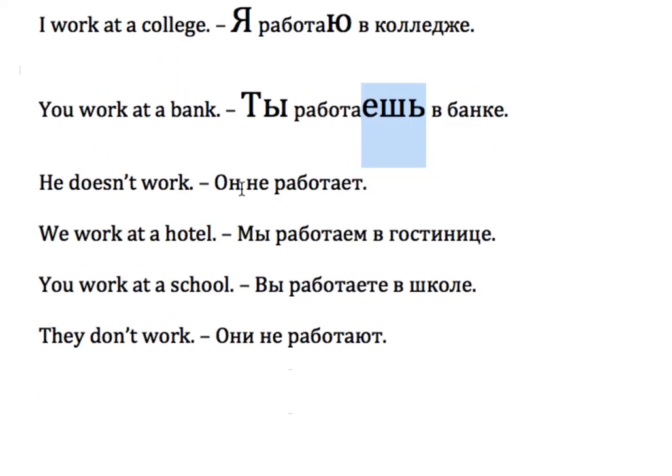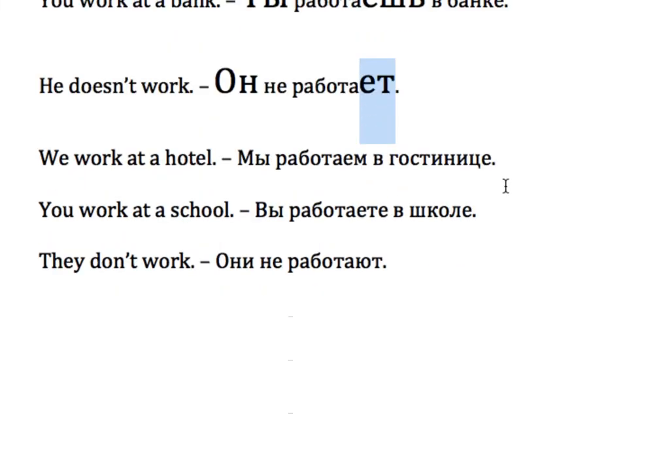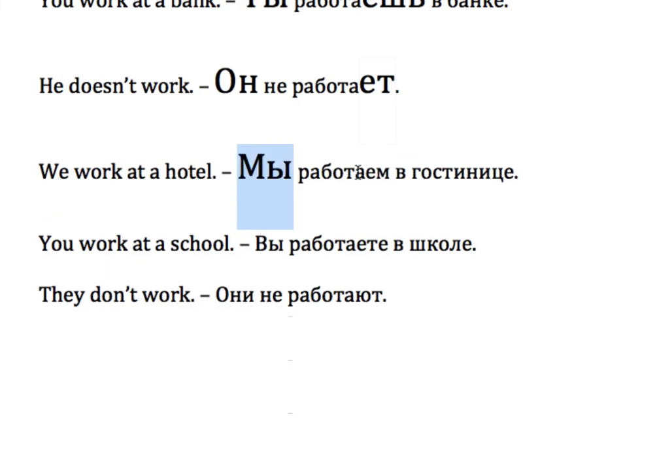Он. My sentence begins with он, она, оно, кто, question word, кто. If any of those words are the subject of my sentence, then the ending I need to add to my verb is ет. A new subject, мы. Мы will go with ем. Мы работаем.